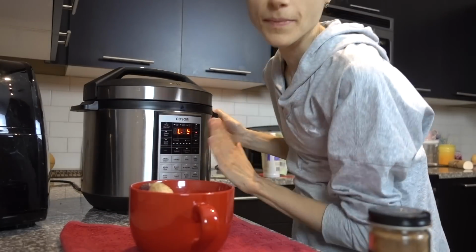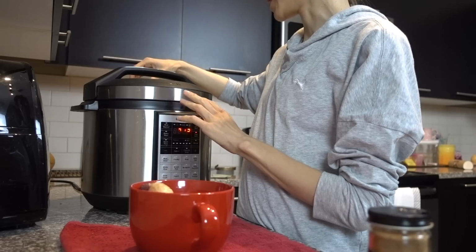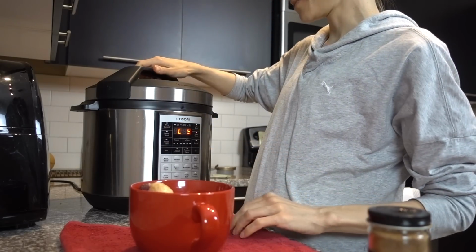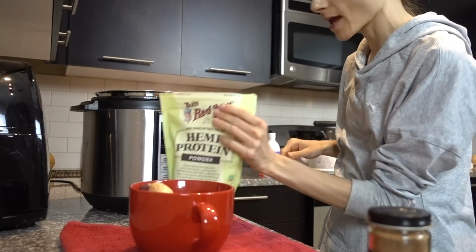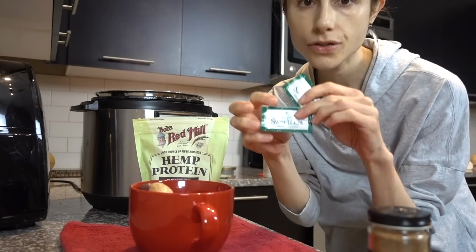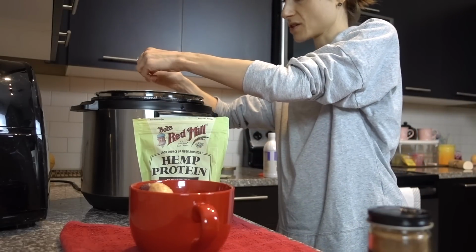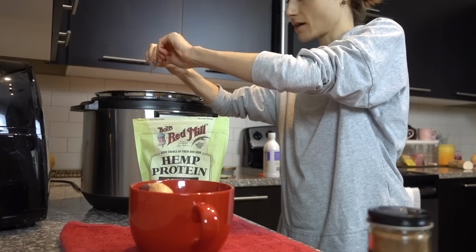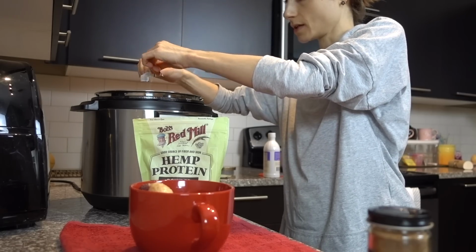All right, but now we're gonna doctor up the cauliflower rice pudding here. So we'll just open up the lid. All right, and to this, I'm gonna add 2 sweet leaf stevia packets. This is just to kind of sweeten it. You can use whatever sweetener you want.